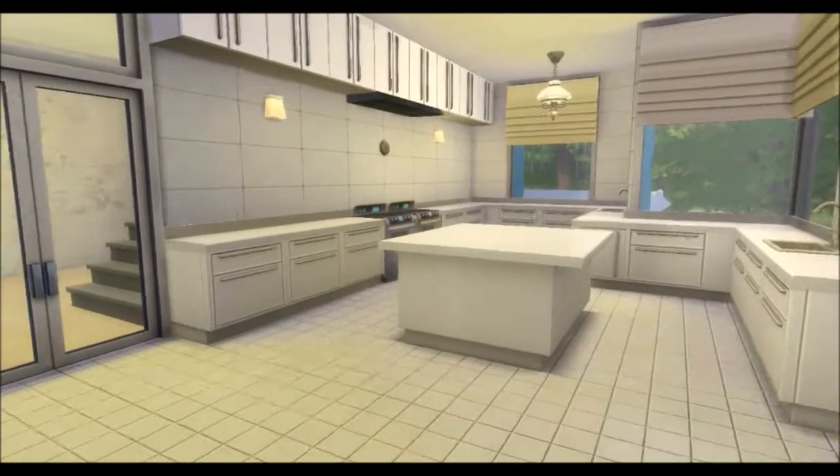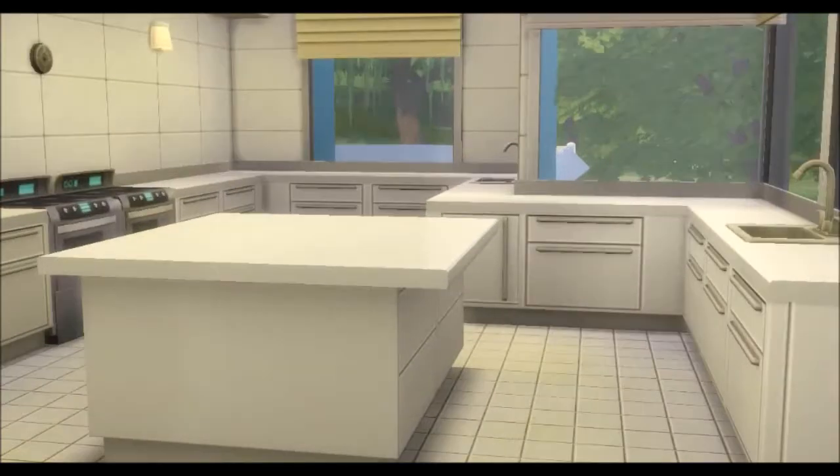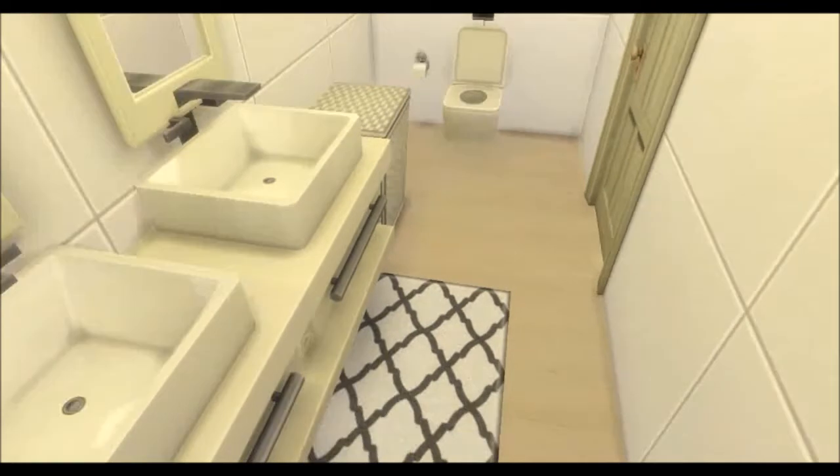So the kitchen is huge. You can probably fit a kitchen dining table. I didn't, you know, have a huge dining table in the living space.